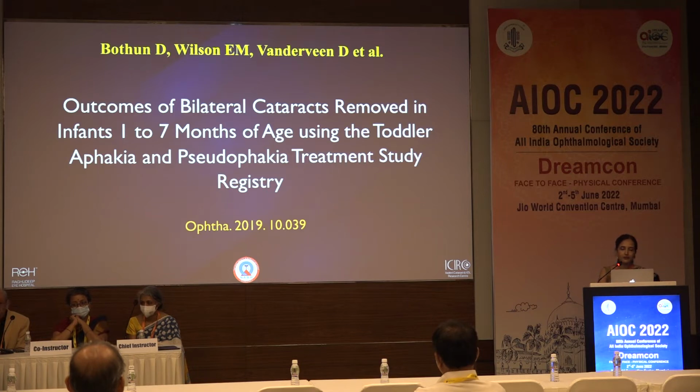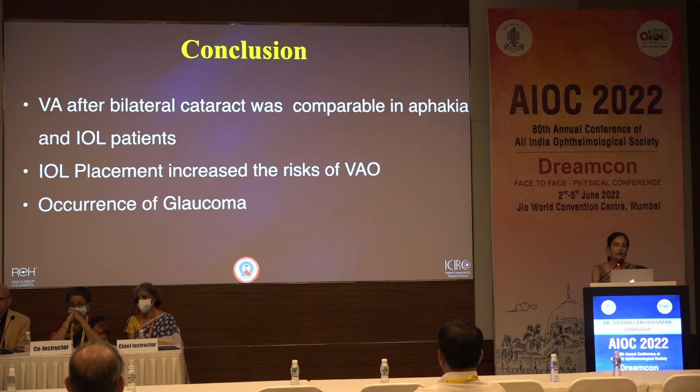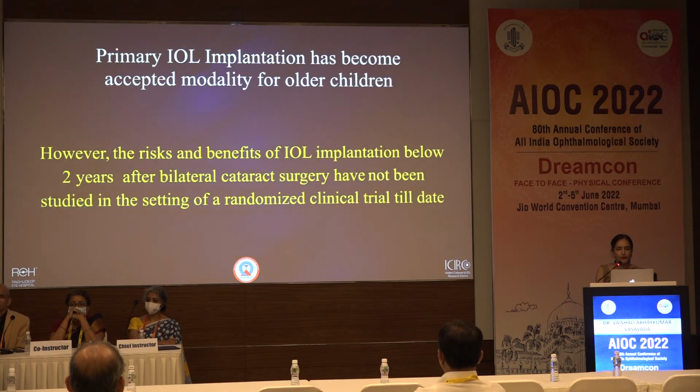Another published study, the TAP study, or the toddler aphakia pseudophakia study, looked at bilateral cataracts between 1 to 7 months of age. Again, a completely different ball game, and we see many more of these bilateral cataracts. There they found that visual acuity was similar whether you kept the child aphakic or pseudophakic, and obviously IOL does increase the risk of visual axis obscuration. Glaucoma was comparable. So they again recommended that you may not want to do an IOL below 7 months because they need more surgery for VAO.